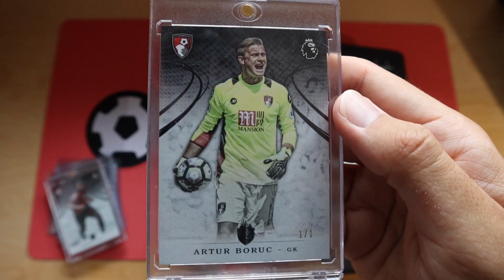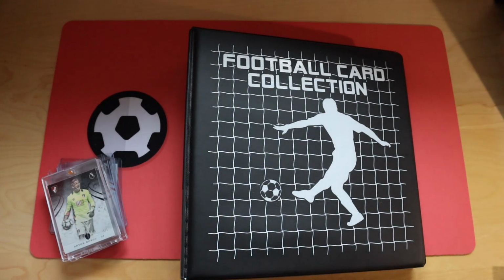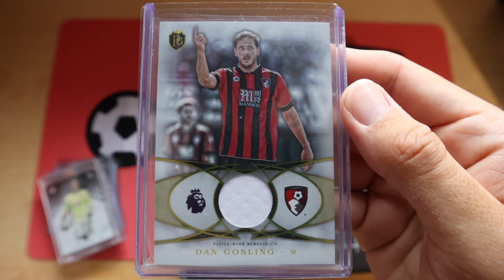Tough to zoom with the shiny case. There we go, so there's a nice Borak 101. So, three types of cards left: relics and autos. Of all players, Dan Gosling was the one with the autographs and the patches. So there's a Dan Gosling base relic.